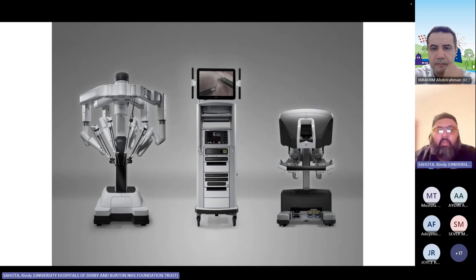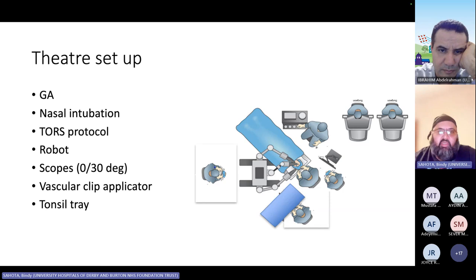So from a head and neck point of view, this is our general setup. We have a GA, we have nasal intubation, we follow our local TORS protocol, and we get the robot docked in. We use 0 and 30 degree scopes, we use a vascular applicator, and we get a tonsil tray. So this is generally how we're set up. The anaesthetist's kit is all down this side. Here you can see the robot overall. This is the surgical assistant down on this side, who's the head end surgeon. We then have the bed set up here.